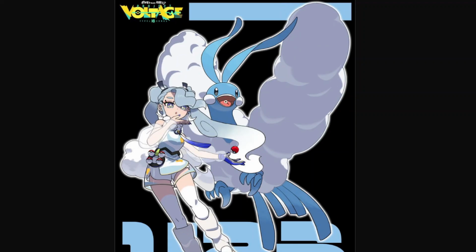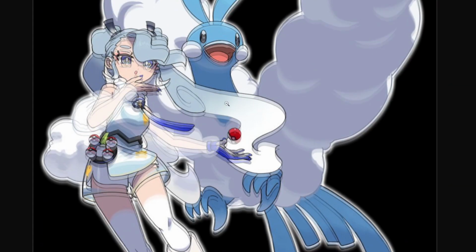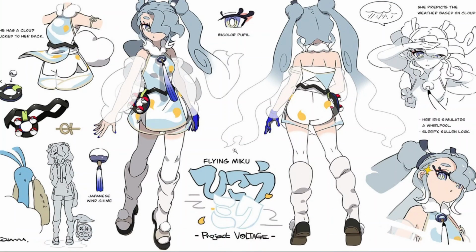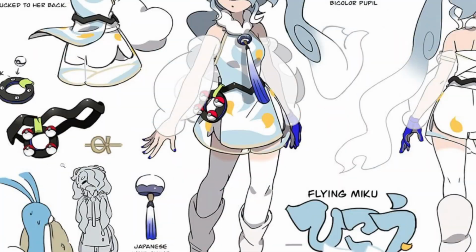Alright, at number 2 we have the flying Hatsune Miku, and I can't lie, in terms of the cuteness design, this is probably the best out of all of them so far, to be honest. I just like a lot of what's going on here. I think the clothes are really good, the hairstyle is really nice. This one just looks beautiful. I really do like it a lot. A lot of the personality is coming out here as well.